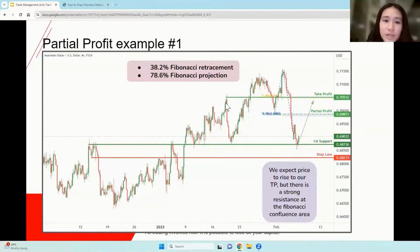Okay, we have a couple of Fibonacci levels to support our levels as well. So firstly, we have a 61.8% Fibonacci projection. That lines up with our take profit. But then we also notice that we have a 78.6% Fibonacci projection and a 38.2% Fibonacci retracement that line up nicely with our partial profit.